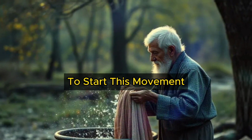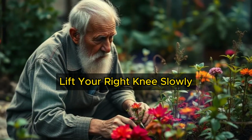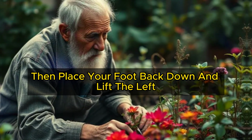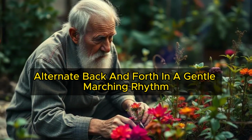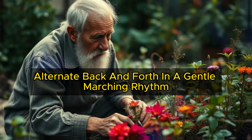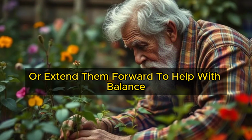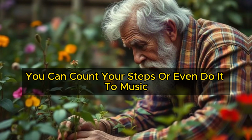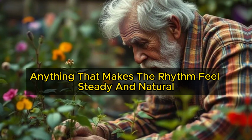To start this movement, stand tall beside a counter or sturdy chair. Lift your right knee slowly, hold for a second, then place your foot back down and lift the left. Alternate back and forth in a gentle marching rhythm. You can keep your hands lightly resting on a surface at first, or extend them forward to help with balance. If it helps, you can count your steps or even do it to music. Anything that makes the rhythm feel steady and natural.